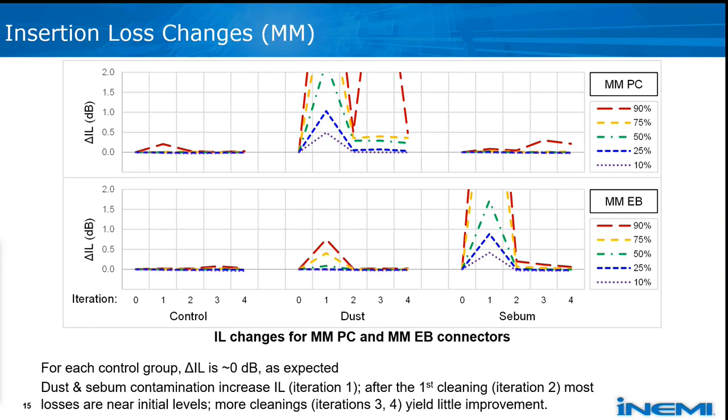And then in iteration 2, cleaning occurs, and the losses don't completely return to the pre-contamination levels. We'll see later that much of that loss is due to a loss of physical contact, resulting in an increase in insertion loss by between 0 and 0.6 dB, which is why the median ends up at about 0.3 dB in the middle of that.